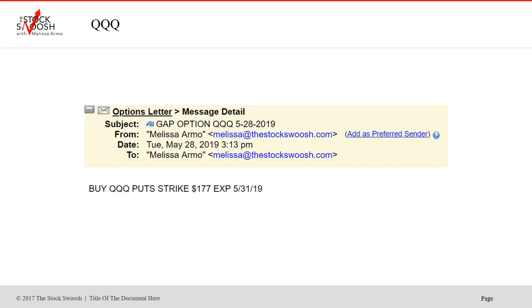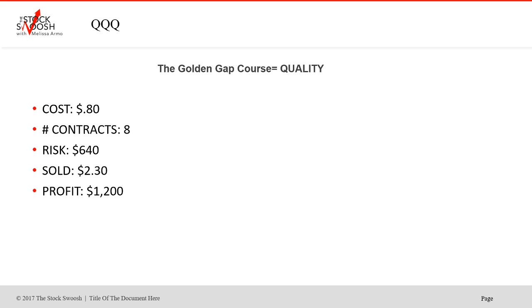QQQs, again, called the puts, 177, expired Friday, risk 648 contracts. These were cheap. This is a beautiful trade. Sold 230, $1,200. So 200% return on investment in one trade that only cost you $640. If you did it, you could have made $1,200.